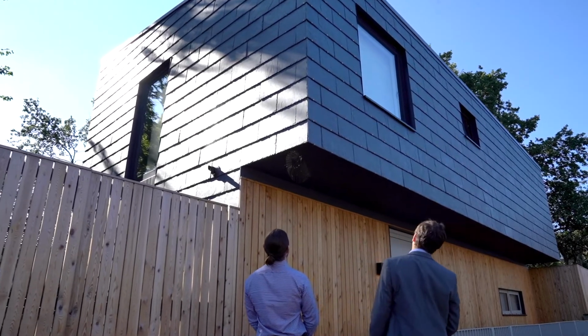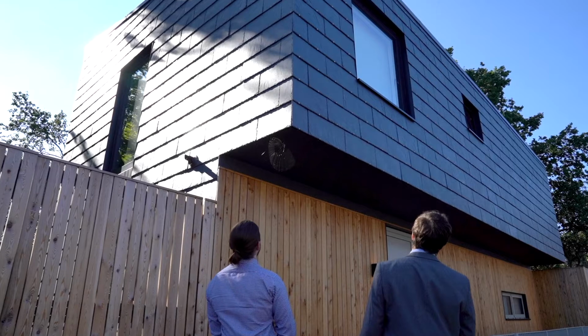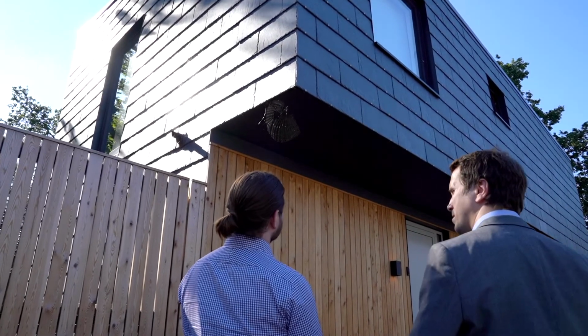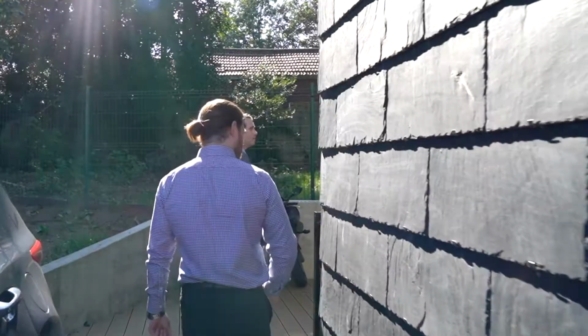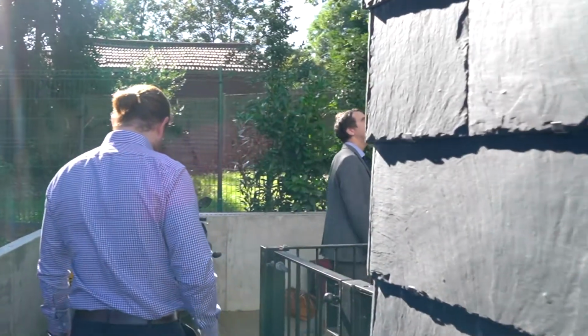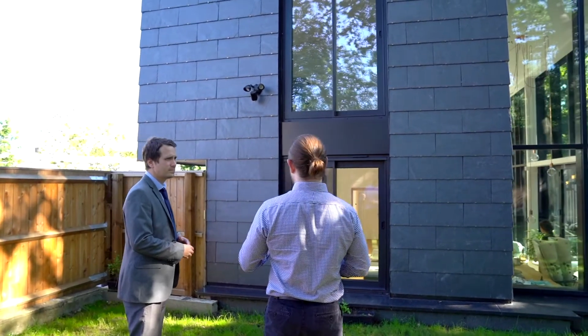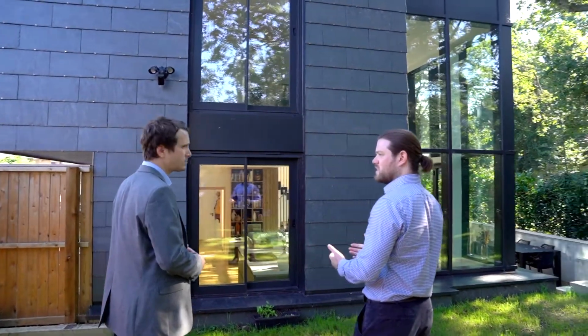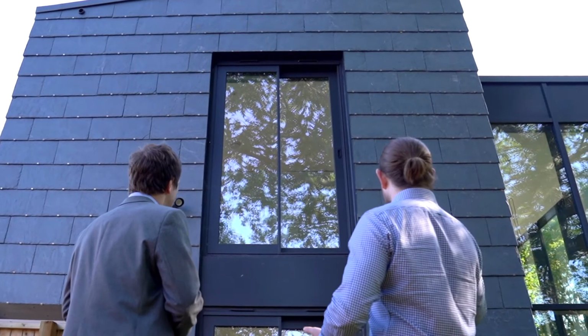The benefits of CUPACLAD are that it's a fully tested, certified and BBA approved rain screen cladding system. So in this modern era of certification and qualification, it's really important that we adhere to every single testing method there is, both in the UK and around Europe and indeed around the world. It's also 100% non-combustible, which of course is incredibly important. It utilises a natural material as the base material and has a long lifespan of 100+ years.